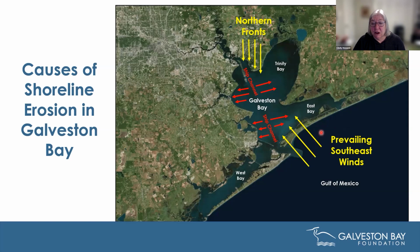So there's really no time in the bay when we don't have some kind of wave action that's affecting one end of the bay or another, except when we have these really strong northern fronts that basically push the water out of the bay, and then there's no wave action on the shore. As you can see, even so, we don't have large tides in Galveston Bay.